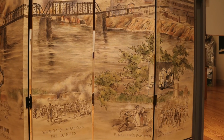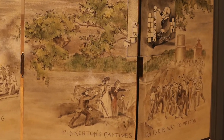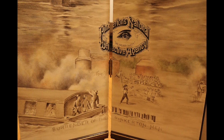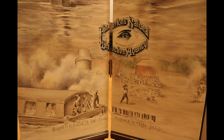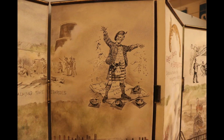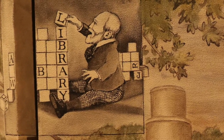The one scene that shows the Pinkertons, and they were bringing them, like the women were attacking them, and I mean everyone. It was a horrific scene, and it's hard to not feel that when you're painting that, imagining that happening. Carnegie and his money and his libraries, and see the irony of it.